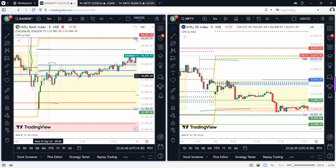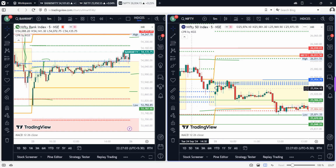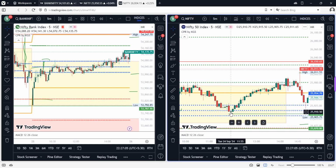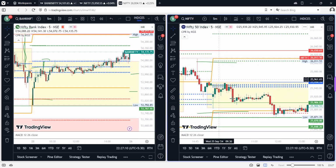So I am interested to take the trade in Bank Nifty, but the risk reward is not good. I have waited for some more time, but there is no good entry for me. And one more thing here, you can see this candle, green candle. Why did this candle form? This is the demand zone from yesterday. From here till here, there is a demand zone, so it is taking support here.